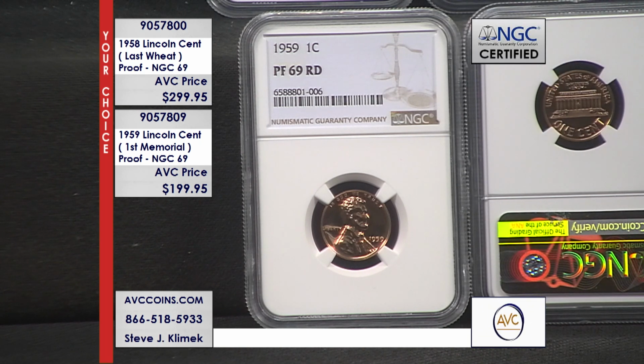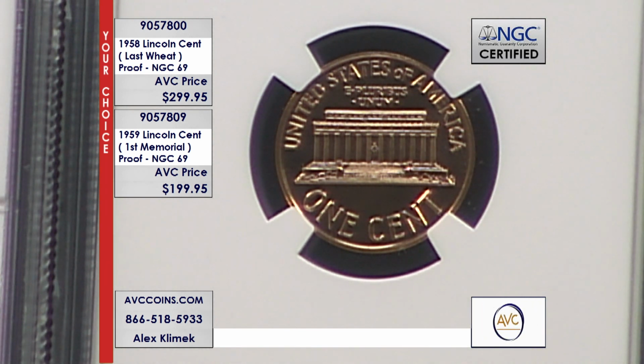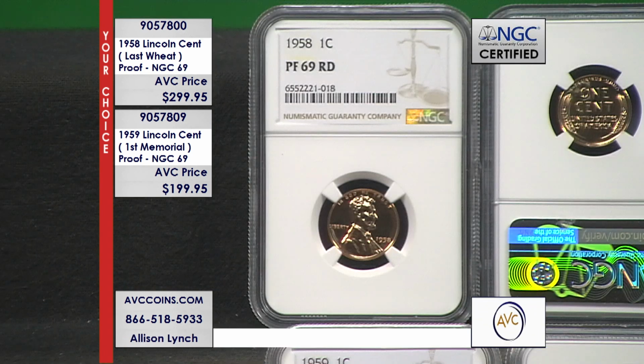When you can find this coin in proof 69 condition with our competition, they want over $250 for it. We are more than $50 less at just $199.95. That means if you grab both of these coins with us tonight, not only would you get an iconic end of an era collection from the United States Mint, the last wheat cent ever and the first memorial cent ever, both in proof 69 condition for more than $639 less than our nearest competition. And that's if you can even find both of these coins in this grade.